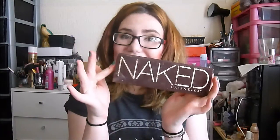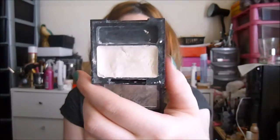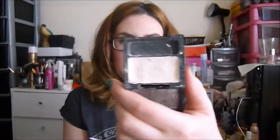For actual eyeshadow, I'm still using the Urban Decay Naked palette. And for a highlight, I'm using the Vintage Lace eyeshadow from Revlon, which is sadly discontinued, but it's just a matte off-white. Every brand pretty much does one. There just happens to not be a matte highlight in the Naked palette.